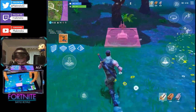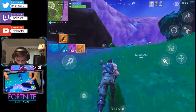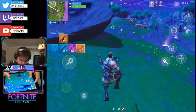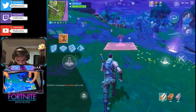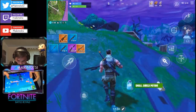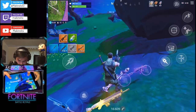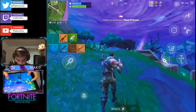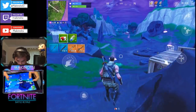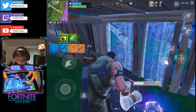Now I get it. The turret is actually a trap, man. That's freaking awesome. I didn't know about that, bro. The turret is actually a trap that you could place. Okay, I thought that was an item, but that's still cool. Got some more rocket launchers right here. Gonna take that. And a golden scar. Take the scar, bro. And some med kit. Just what I needed. I'm just gonna enter right back here and med kit right there.